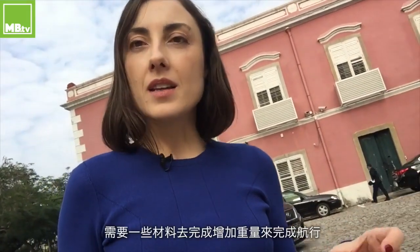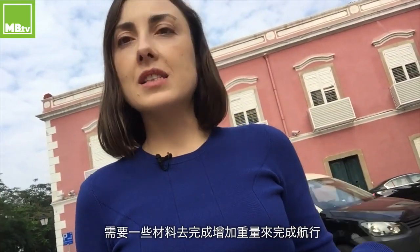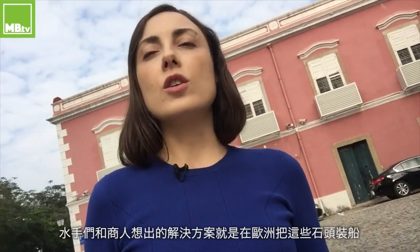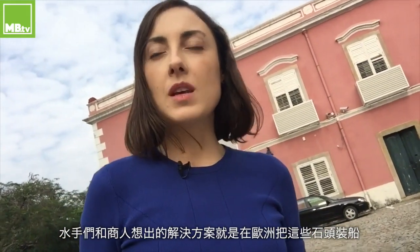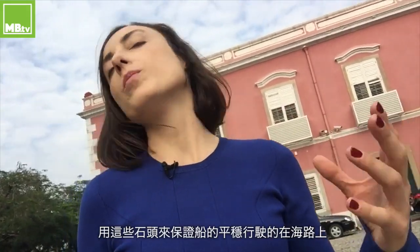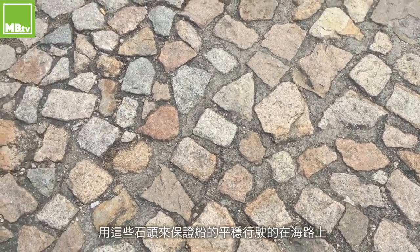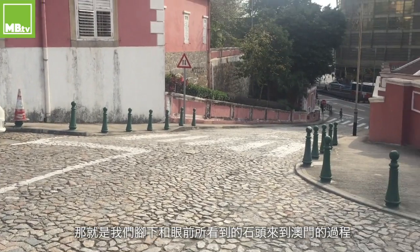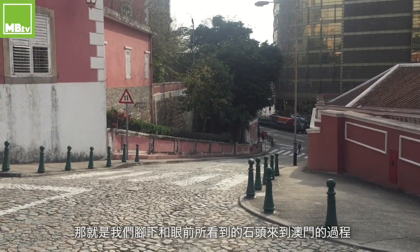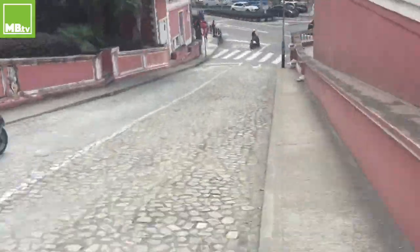The problem with that was that boats needed ballast, that is, some kind of heavy material that can provide stability to the structure. So the solution found by the sailors and traders that came here was to load the boats in Europe with limestone and basalt to keep the ships stable on their way to the maritime routes. And that's how these little stones you can see here ended up under our feet as a precursor of the Portuguese calçada in Macau.